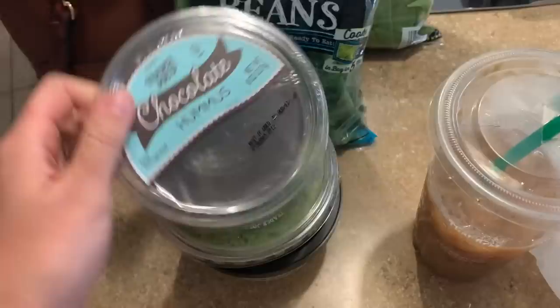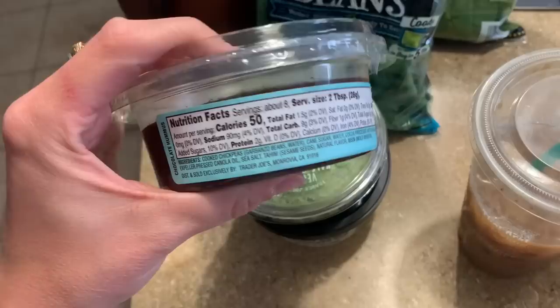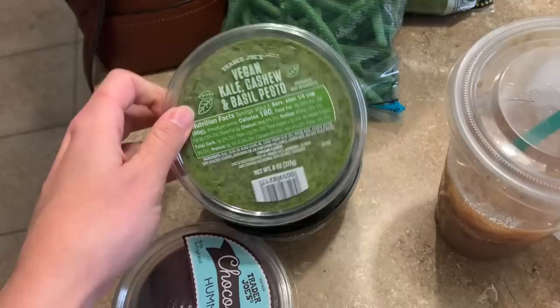Okay, y'all, I'm gonna do a quick Trader Joe's haul. Things are everywhere, so bear with me. But I picked us up one of the chocolate hummus packs. We love this stuff, so good. It's just a nice little treat. And the macros and nutrients are not bad at all. Then I picked up the basil pesto. That's gonna be for the dinner video recipe, or recipe video.